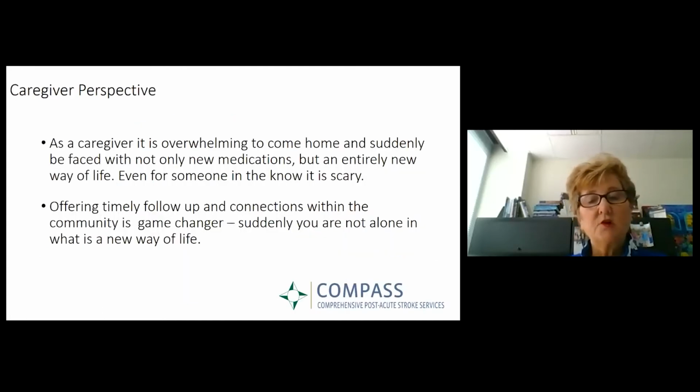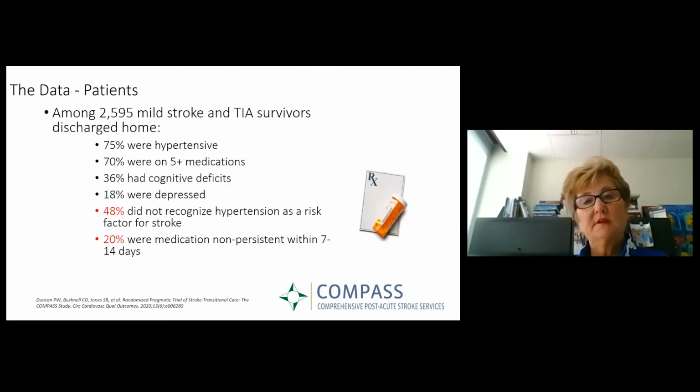But the caregivers are also perplexed and need many resources. This is a quote from a very informed member of the American Heart Association after her husband had a stroke. As a caregiver, it is overwhelming to come home and suddenly be faced with not only new medications, but an entirely new way of life. Even for someone in the know, it's scary. We must offer timely follow-up and connections with the community. They are game changers.